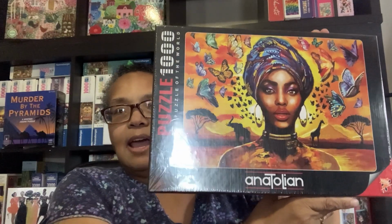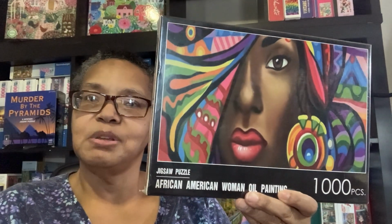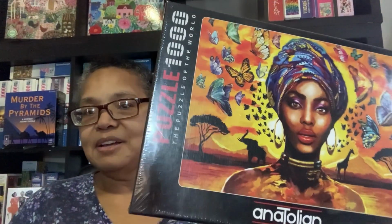In fact, I didn't get it that Thursday night we were online. I just stuck it in my cart, but by the time I woke up that Friday morning, I had to get it. But can I show you something else? Can you see it right here? This is in my stash from my sister. This is a no-name brand, so I don't know how it's going to be, but isn't this beautiful? So now I've got two African women to do. This is called African Woman Oil Painting, and this is called Delightful Woman. But you know, I consider her to be an African queen. I love it.